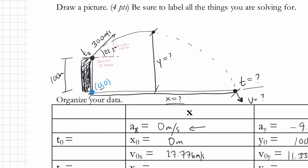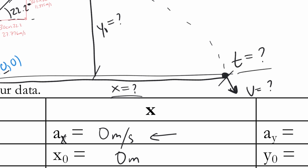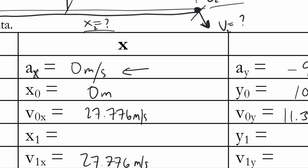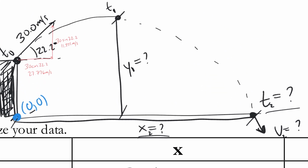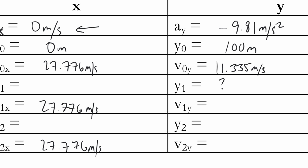Okay, that said, this point right here is going to be t1. Oh wait, we're not necessarily solving for t1, but we'll just call that t1. Okay, this would be y1. y1 is one of the things we're looking for. Okay, all of these things which refer to this point down here are going to be t2, v2, and x2. Okay, so let's fill those question marks in. y1 is a question mark. Let's see, y1, we're looking for something right there.